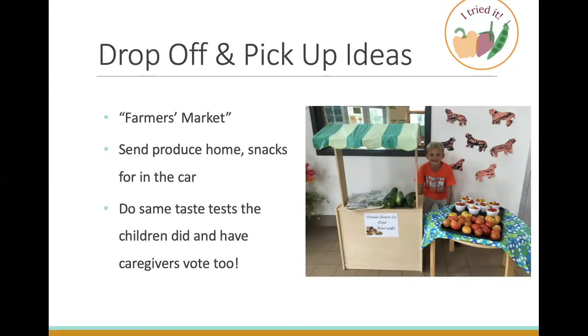Another idea for pickup is to do taste tests. If you did a taste test earlier in the day with the students, you could also perform the same taste test with the parents. This can help foster conversation between the child and the parent and build excitement over trying new things. I really like this tomato.